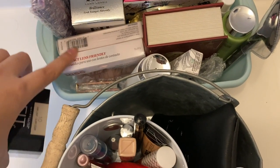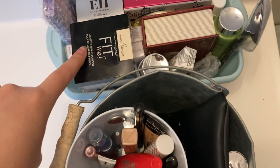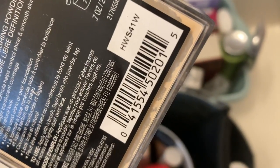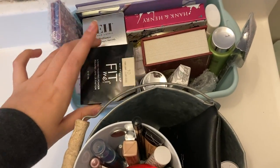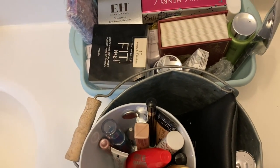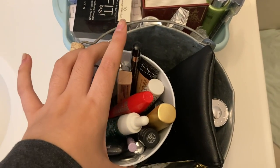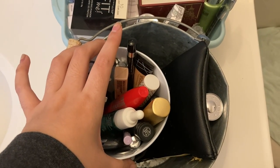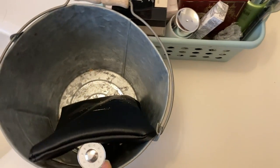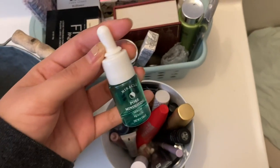Lashes, I will be giving away. Powder, I will be throwing away. I've had it for more than 2 years. Face mask. So let's get started with this little bucket of mine. First up is an empty.